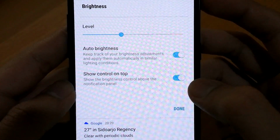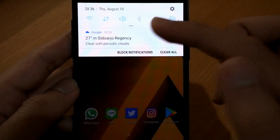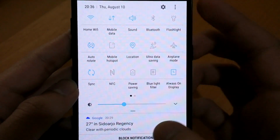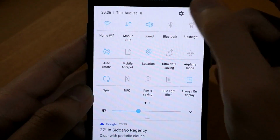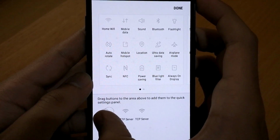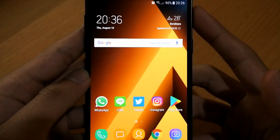Okay, and there is a show control on top. If you disable it like this, when you close it, there is no brightness slider. So that's why I have it enabled right here. So easy and quick settings right there. Button order, as usual, you can drag and drop every single thing right here. You can change the position of each toggle right there.